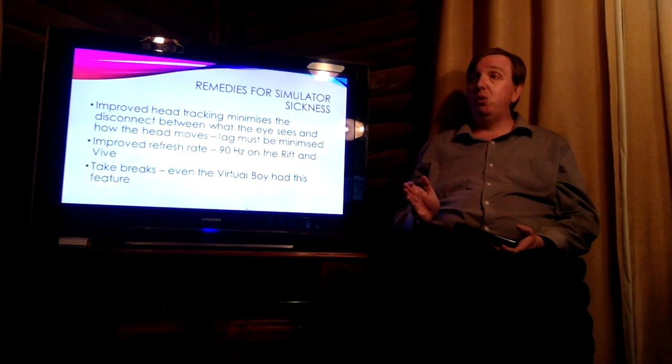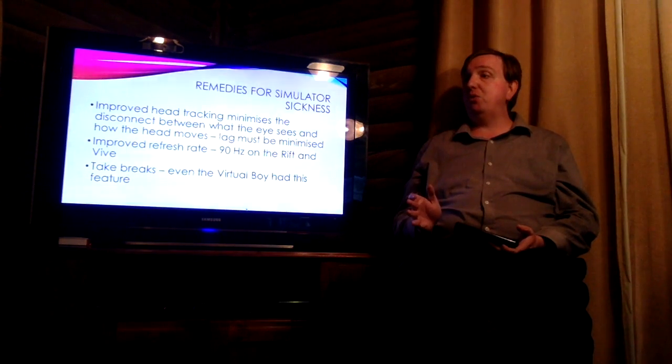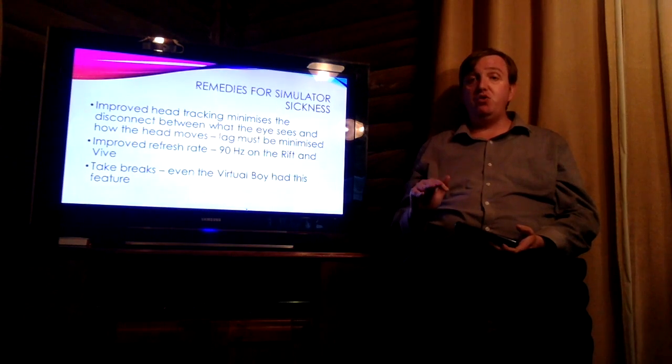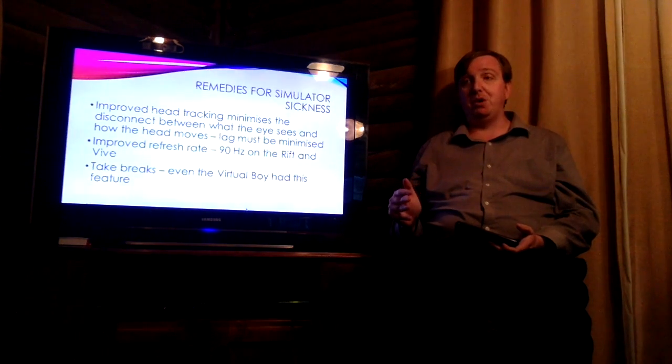And also, another important factor is refresh rate. A normal computer monitor will refresh at 60 frames a second, 60 hertz. Virtual reality headsets in the current generation refresh at 90 hertz. And again, that's to make sure that the image is as smooth as possible. There's no juddering, there's no flickering, and it's as close to what the eye would see in reality as can possibly be made to occur.